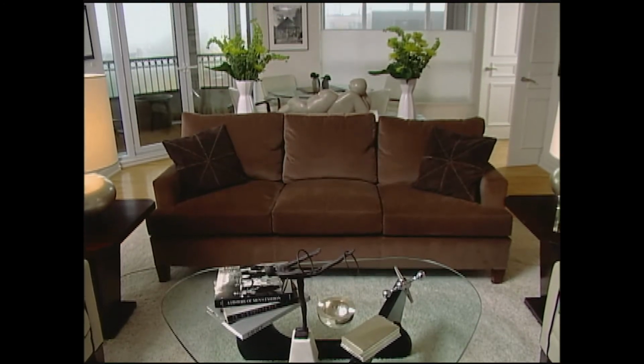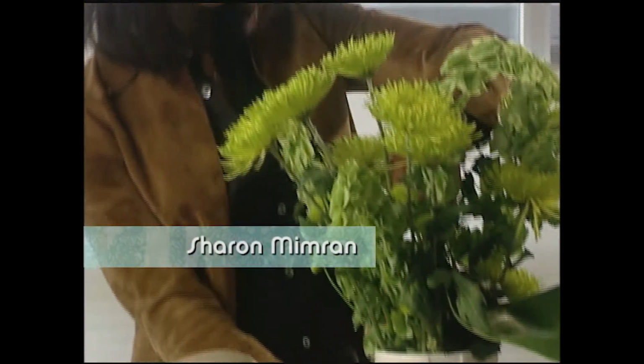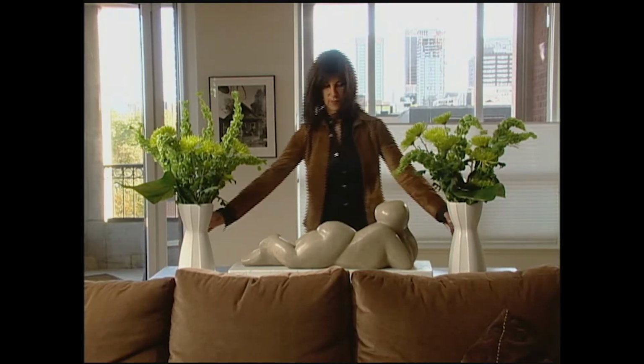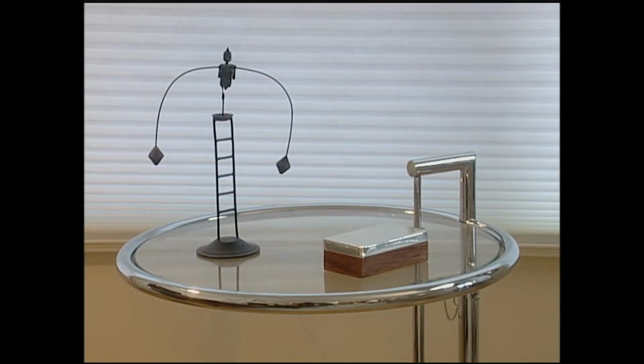This gorgeous room is a classic example of the warm, contemporary look that has become the signature of designer Sharon Mimran. You achieve purity by using balance and neutrals. The neutrals being the color, and the balance being weight that's even on two sides. The sophistication comes from the fact that it is contemporary. It is a mix of everything that's right now, today, but it's got a lasting feeling.